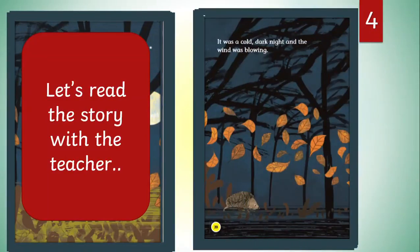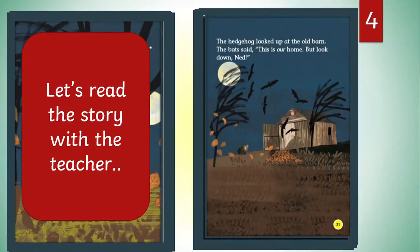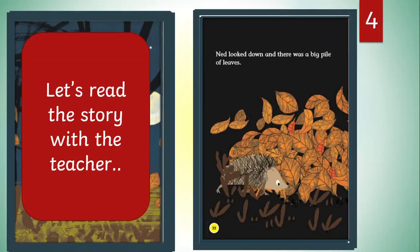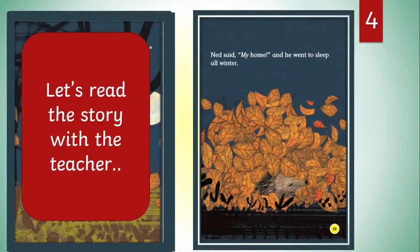It was a cold, dark night and the wind was blowing. The hedgehog looked up at the old barn. The bat said, "This is our home, but look down, Ned." Ned looked down and there was a big pile of leaves. Ned said, "My home," and he went to sleep all winter.